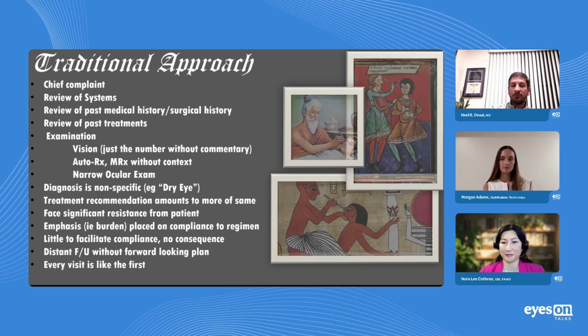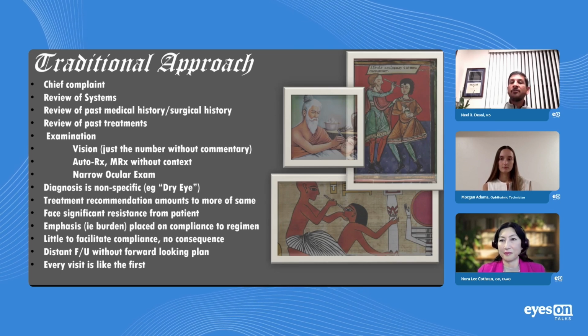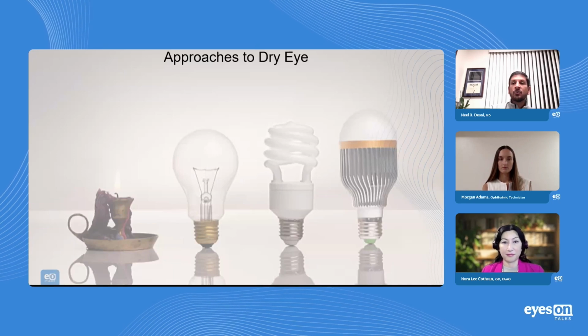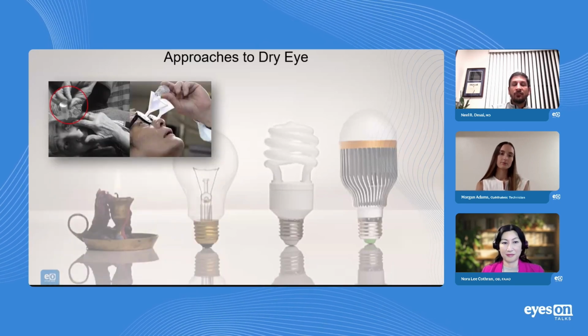So we want to start moving away from this traditional approach and taking a much more proactive approach, an interventional approach, so that every visit isn't exactly like a restart of the first visit. So our treatment approach really has to change.